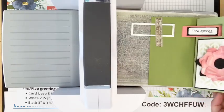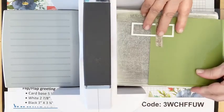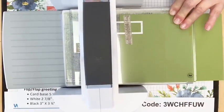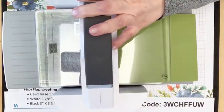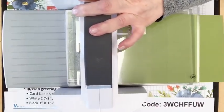See that? That's the card. So I'm cutting about halfway. I'm not measuring it, just estimating. It doesn't have to be exact. So we're going to cut through both layers. I'm going to go back because it's 2 layers.